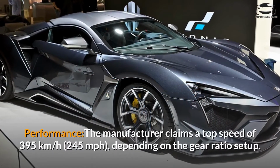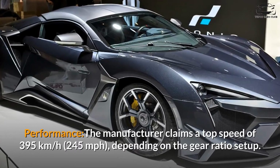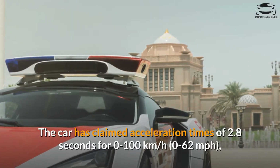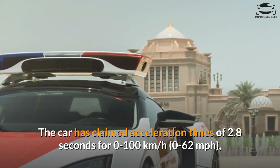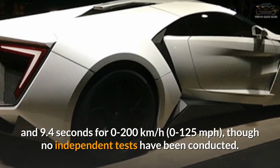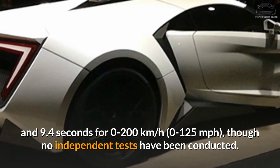Performance. The manufacturer claims a top speed of 395 km per hour, 245 miles per hour, depending on the gear ratio setup. The car has claimed acceleration times of 2.8 seconds for 0 to 100 km per hour, 0 to 62 miles per hour, and 9.4 seconds for 0 to 200 km per hour, 0 to 125 miles per hour, though no independent tests have been conducted.